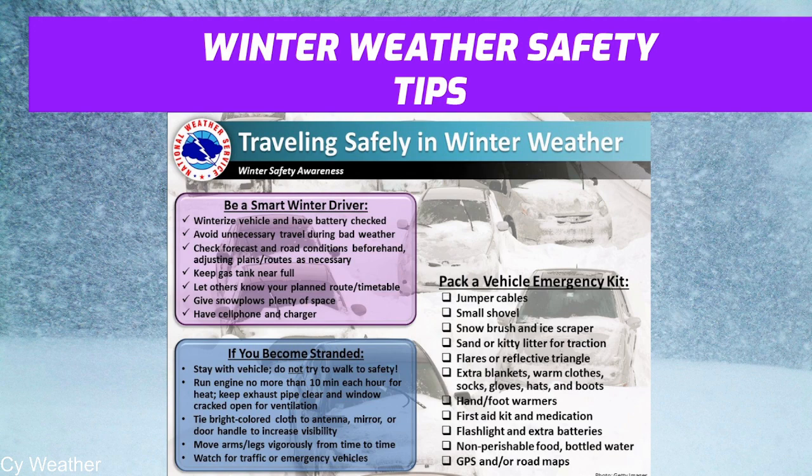Pack an emergency kit: jumper cables, small shovels, snow brushes, ice scrapers, sand or kitty litter to help with the ice, extra blankets, hand and foot warmers, a first aid kit, a flashlight, non-perishable food items, bottled water, and a GPS because those can be helpful. These are all the safety tips you should know.